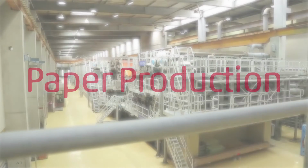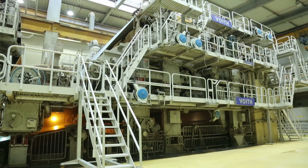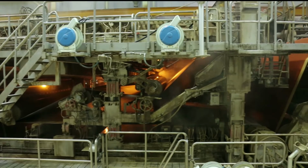Paper machines numbers 4 and 5 produce fluting and liner for corrugated board. Our mill thus only produces and supplies the paper for the end product. The actual corrugated board is manufactured elsewhere.